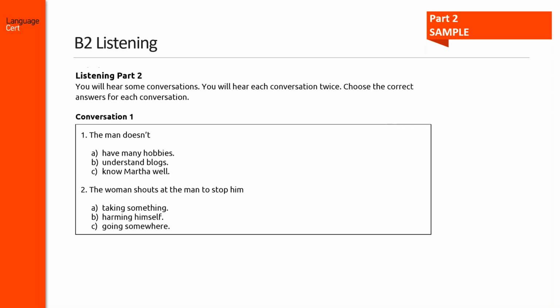Okay, let's have a look at part 2 now. So in part 2, you'll hear some conversations twice, and you choose the correct answers for each conversation. Now here you can see 1 typical conversation and the questions for it, but in the exam there will be 3. And as you can see, like before, you choose an answer from 3 different options.